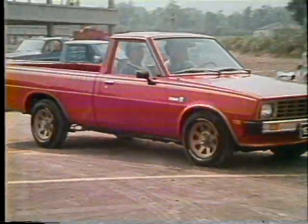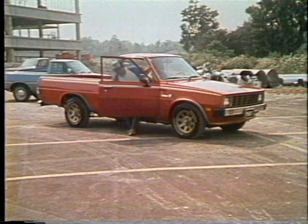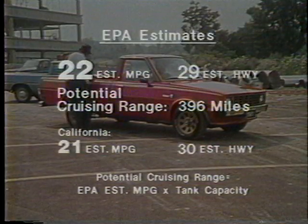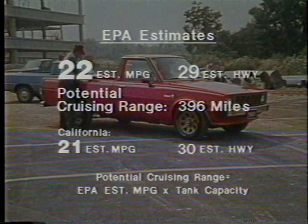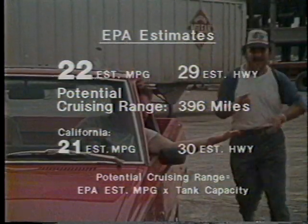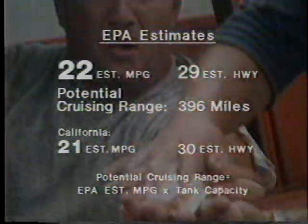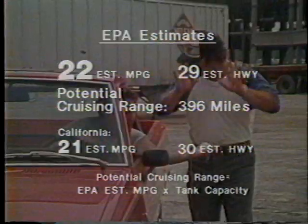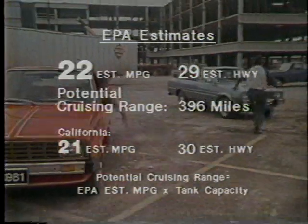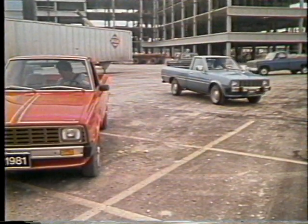But as tough as Dodge Ram 50 is, it's really easy on a gallon of gas. Dodge Ram 50 is rated at 22 EPA estimated miles per gallon, 29 estimated highway, and a potential cruising range of 396 miles between fill-ups. Use the 22 EPA estimated MPG number and range for comparisons. Your mileage may vary. Actual highway mileage will probably be lower than the highway estimate.